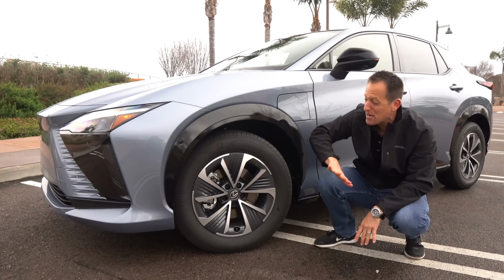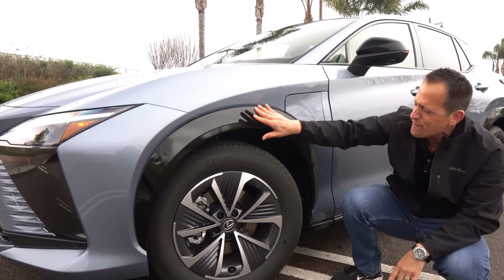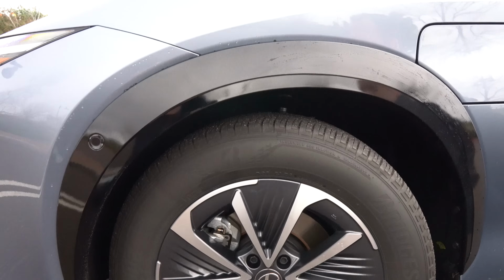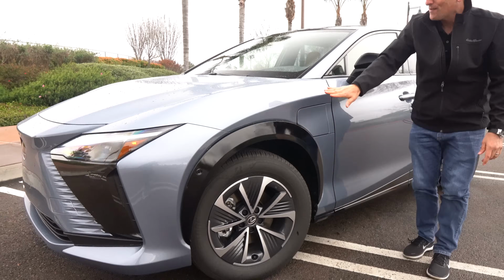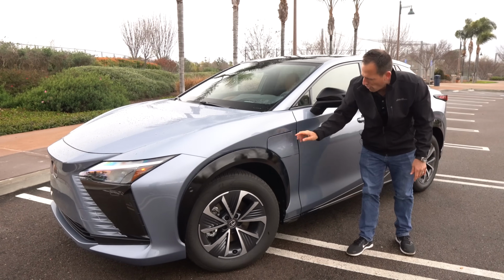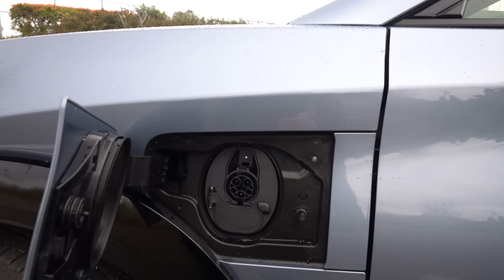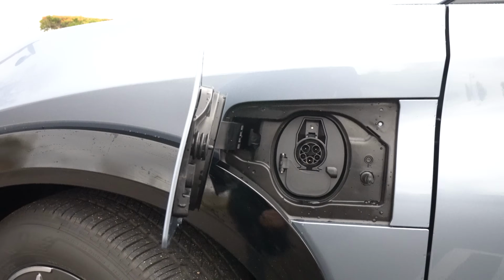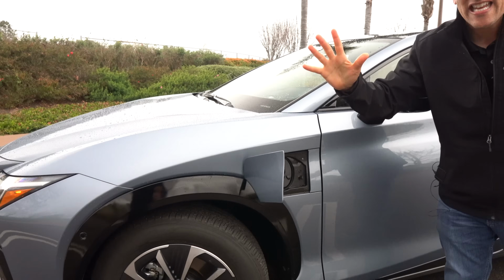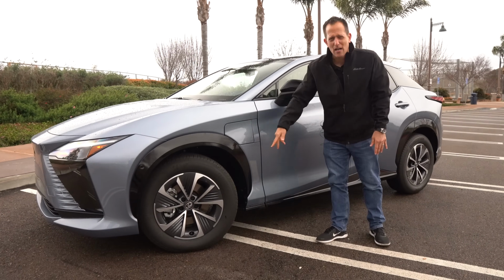All models, premium and luxury, get this satin gloss painted fender opening. Let me know how you feel about that in the comment section. And then, of course, we have our charge port door. So you're gonna easily open it right here. That's where you're gonna plug in. And like I said, that Lexus badge illuminates to let you know how much charge you have left to go to get to full charge with this RZ, and it closes up nicely.